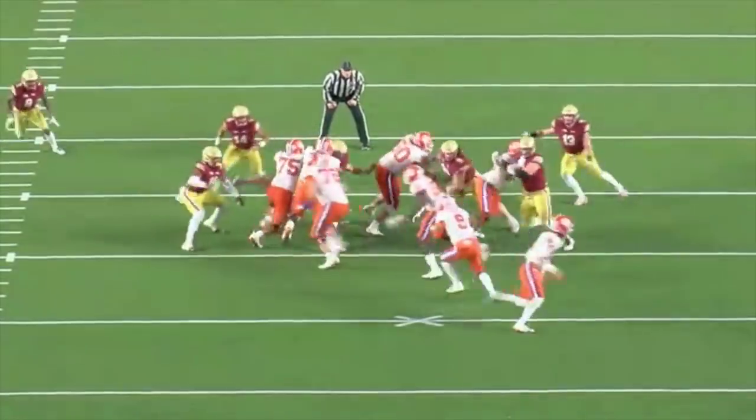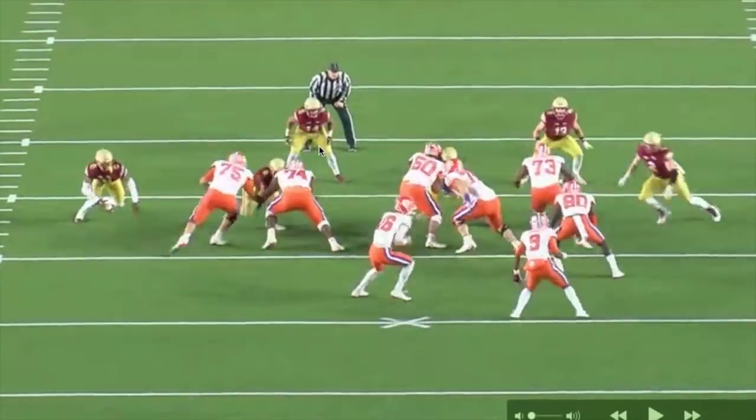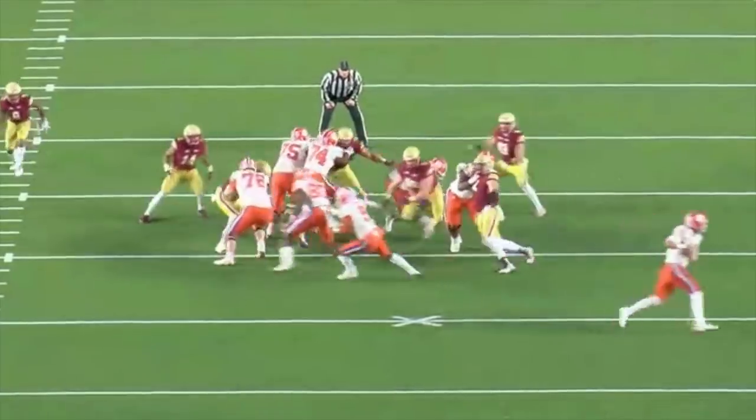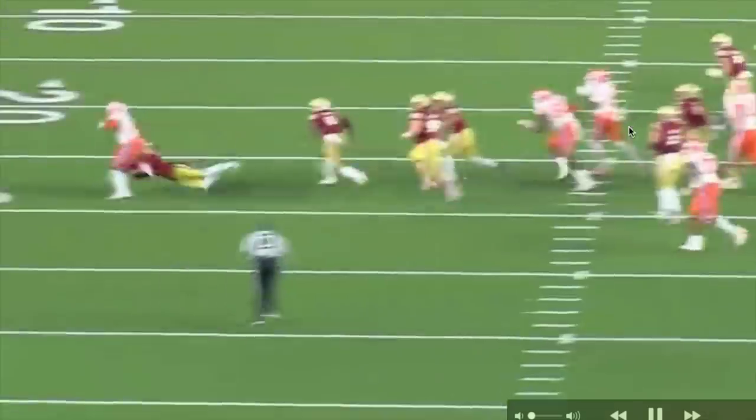Down block on your boy. Top, top, top, top, top. Mitch gets his eyes up. Look at Mitch executing this combo here. And you actually see Mitch get his eyes up and he finds 13, right? He finds 13 and he just, boy.